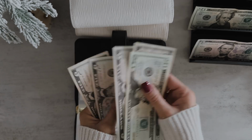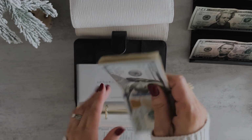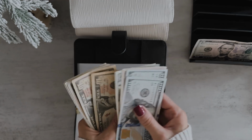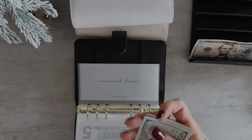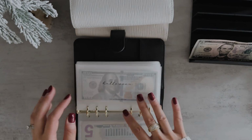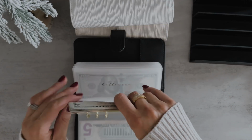20, 25, 30, 35, 40 in fall. And seasonal decor is getting 20. So I think I need to go put that 5 in 4th of July. I do not think I stuffed that. 100, 200, 250, 270, 290, 310, 320, 330, 35, 36, 37, 38, and 39. I missed one of these. I missed something. So I'm just going to put it in 4th of July for right now because I think that's what it was, and then I'll catch that when I'm editing this video.